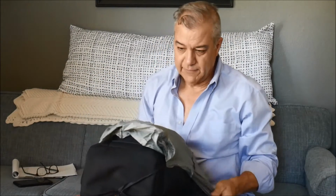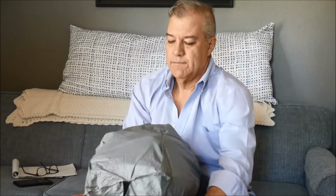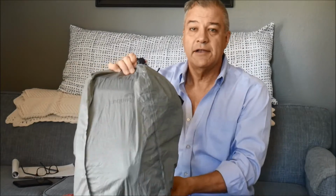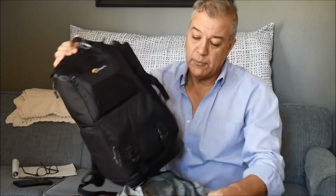I'm just going to deploy this fairly quickly so you can see it in service. Protects all your gadgets or your technologies pretty fast, pretty quick. Deploys quickly and you can put it away quickly.